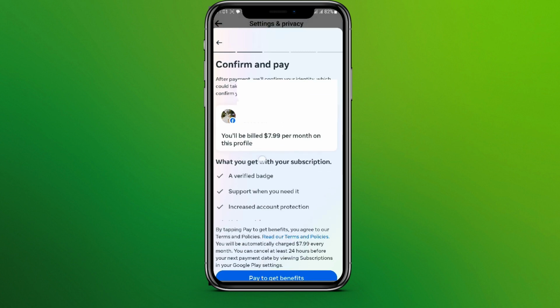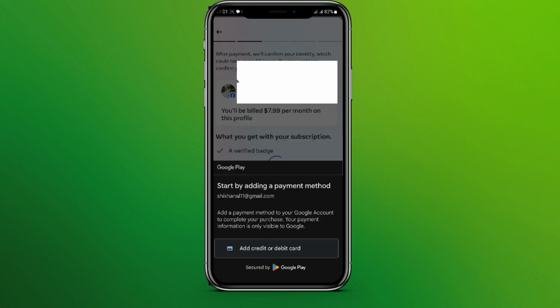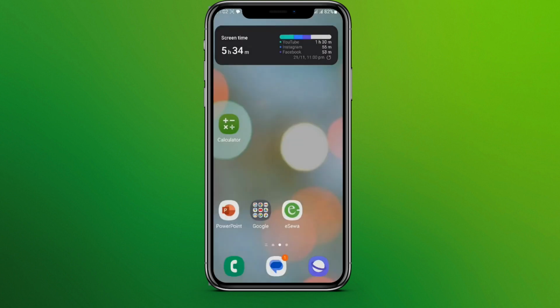Now here we need to pay $7.99 per month. So now click on pay to get the benefit. Now click on add credit or debit card. Now enter your card number to make the payment and complete all the steps given. Our account will be verified. So this is all we can do to get our Facebook verified.